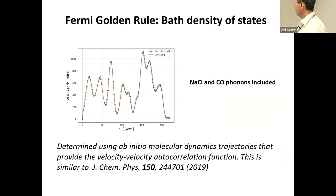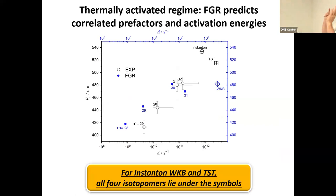And I don't want to say he got agreement with experiment, okay? Because there's no way you can really get quantitative agreement with experiment on some kind of tunneling problem where the potential comes from density functional theory and is guaranteed to be off by 100 wave numbers minimum, right? There's no way you get absolute rates of tunneling. But let's just see what he did get, okay?